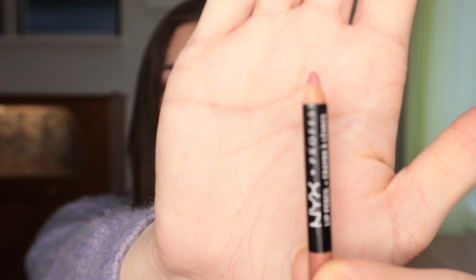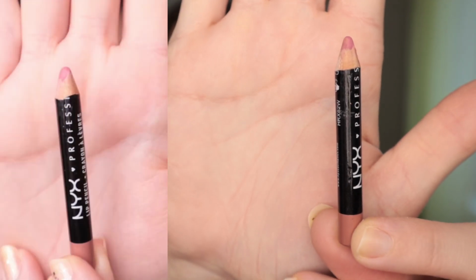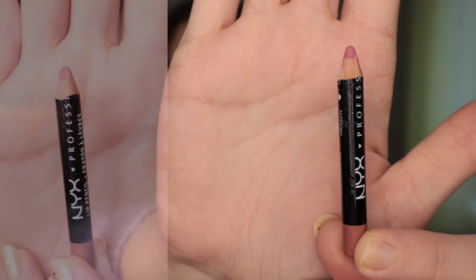Then lip products. I have some lip liners, a lip gloss, a lip oil, and a lipstick. So the lip liners that I have are, first of all, the NYX, what are these even called? It's just called Lip Pencil, and the shade is Nude Pink. This is what it looks like at the moment. Hopefully a little bit of progress. I finished one of these last year as well, and it's just a very nice, easy shade to use.